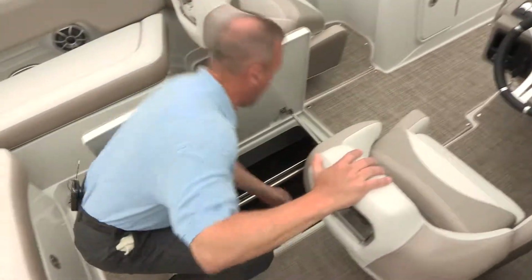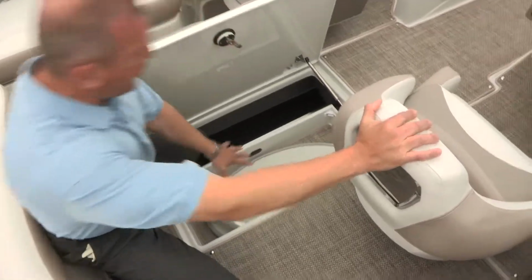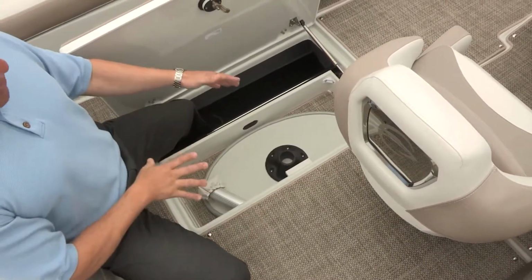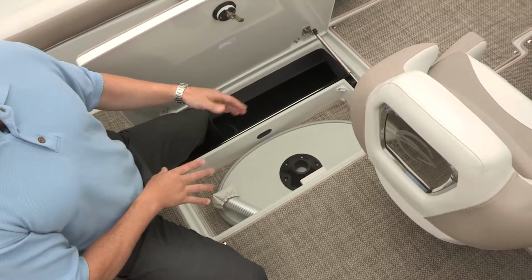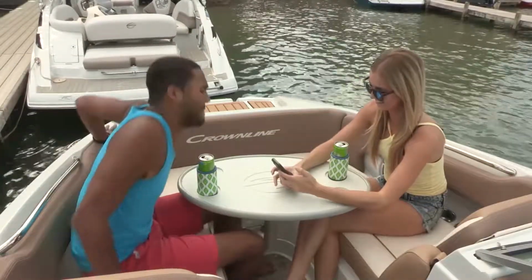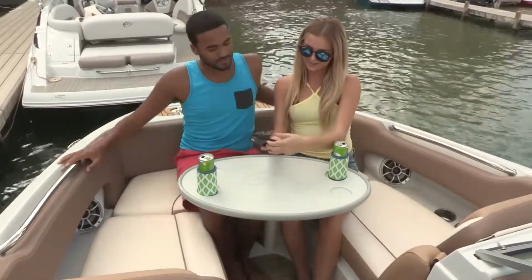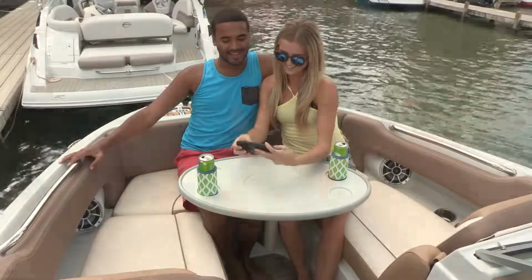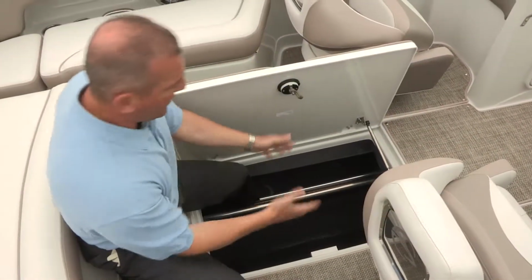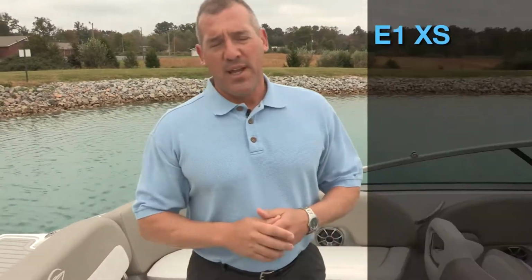When stepping down in here, underneath the driver's helm station, we have this tooled-in drawer. And this is where you store your standard cockpit table when it's not in use. Again, for use in the bow or in the cockpit, two areas to have conversations, drinks, small lunch, whatever you like to use the table for. But when it's not in use, push it back away, and you still have complete access to everything in the storage compartment.